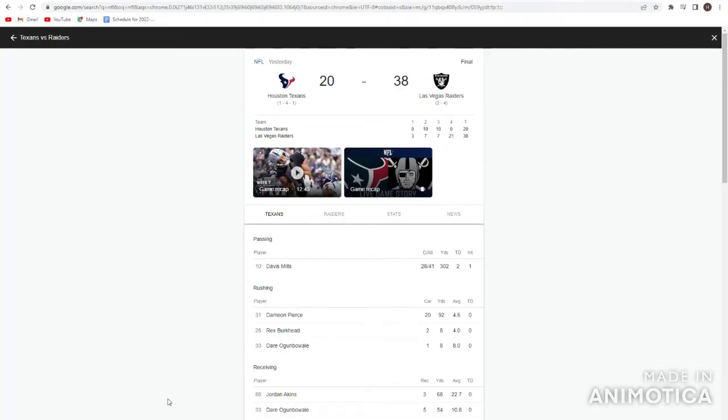Oh yeah, Raiders at 2-4 now, 38-21 over the Texans. They're just bad, 1-4-1 now. Davis Mills 20-41, 302, 2 touchdowns, interception. Other than that interception, he literally just threw it right to the defender, looking at the receiver. It was really bad. Yeah, Davis Mills pick 6, but he actually wasn't that bad other than that.